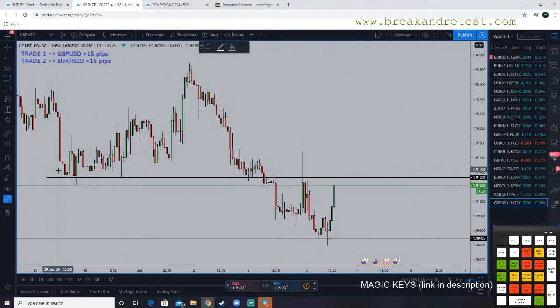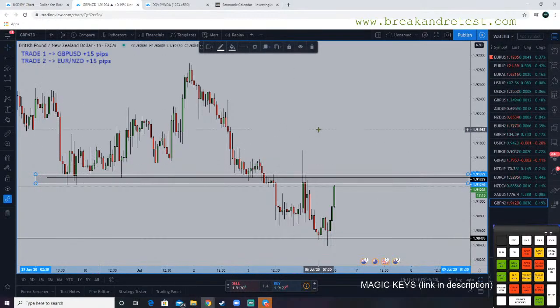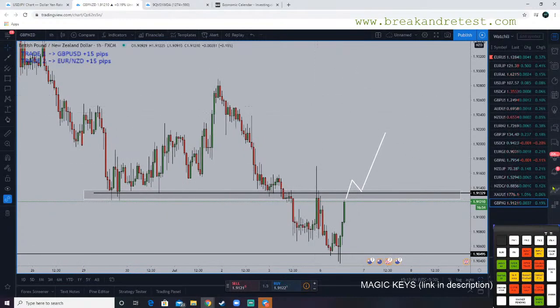Okay, so GBP New Zealand is reaching this resistance pretty soon. So what we can do here is wait for a breakout to the upside and a retest. I think it's a pretty good setup. It looks like a clean zone. Usually GBP NZD doesn't have clean setups like this. Very clean. We had a good breakout, a retest and continuation.